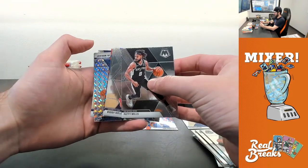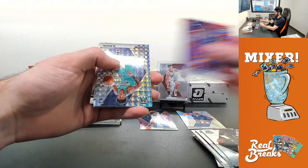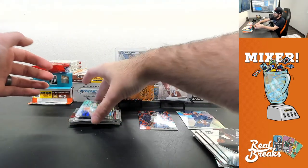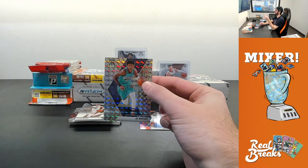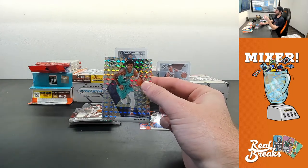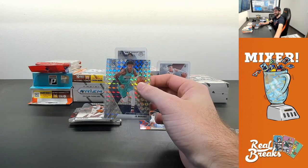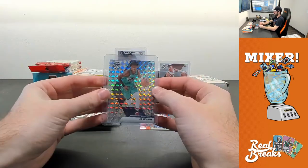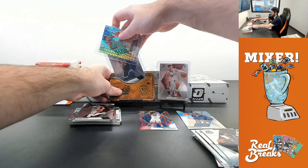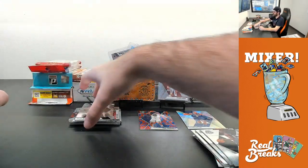Ooh, look at that one that's peeking out. Buddy Hield, reactive blue. Wow, that is nasty. Ja Morant, silver Mosaic, is going to the Grizzlies. Grizzlies to Matt Mosley. That's nasty. So we already had the debut base, so go ahead and throw the silver Mosaic in the mitt with it. And that is our card to beat.